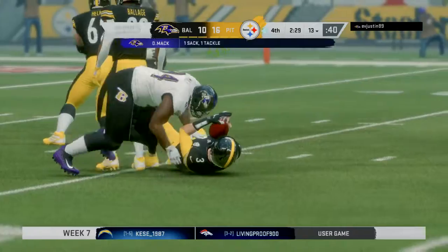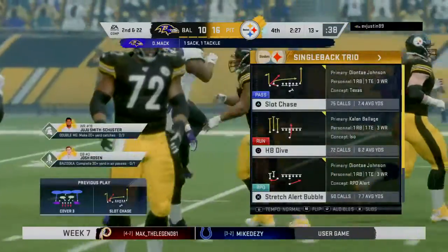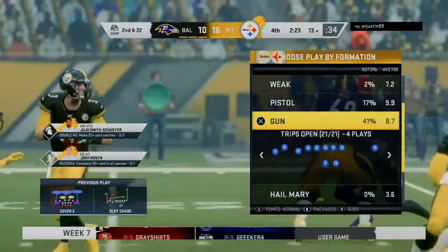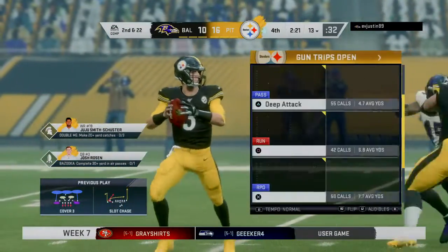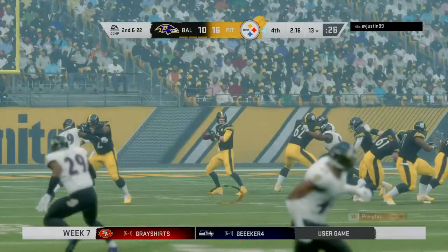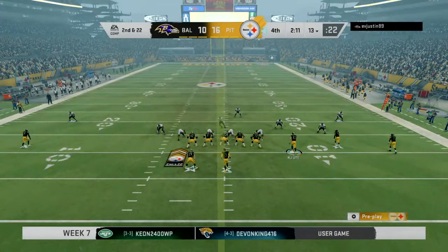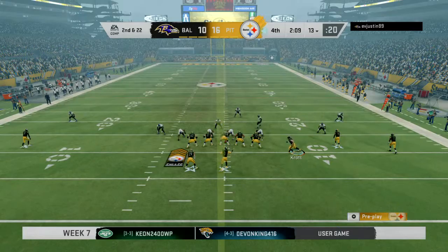Pressure comes, and down goes Rosen. Well, so much for setting the tone of the drive offensively. Giving up a big sack that loses that kind of yardage, not a great start. So they don't need to run another play here before the 2-minute warning. Let's see if they do it anyway.